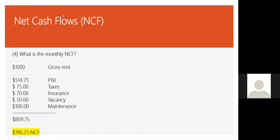Yeah, how did you know to include the P&I, the monthly mortgage payment? How did I know to include it? Like, what assumption did you make besides your experience? No, that's the formula. The formula is gross rent less all your expenses equals your net cash flow. Gross rent negative principal and interest, taxes, insurance, vacancy, and maintenance. That's the formula for figuring your net cash flow.